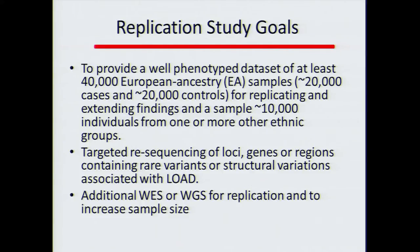In addition, we're basically using resources from other studies that have been brought together, and we're keeping open the possibility of doing targeted resequencing versus really more exomes. Maybe by the time we approach the replication, even whole genome prices could come down. So we're keeping our options open about what the replication study really will look like.